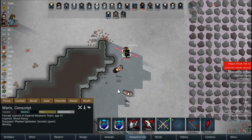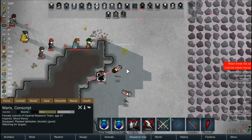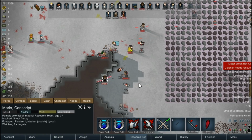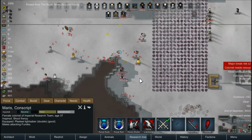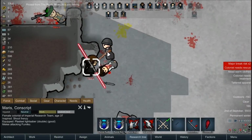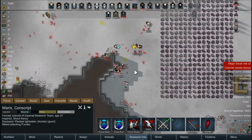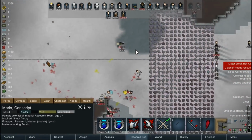Maris is hit. Let's get her out of the way. Nice, there's another one down. Another one dead. Force lightning right there, please. Uh-oh. Nice deflection, but you better go melee attack. Alright, they are breaking off. That one's dead. Fumiko. Wow, missing 2 limbs. I'll let you finish her off. Oh, killed her, okay. I mean, no, we didn't kill her. That's what I meant to say. I think I'll let them flee.